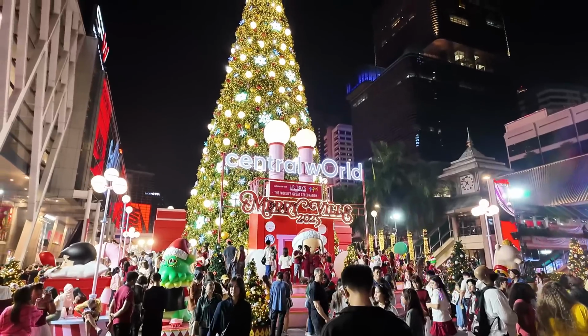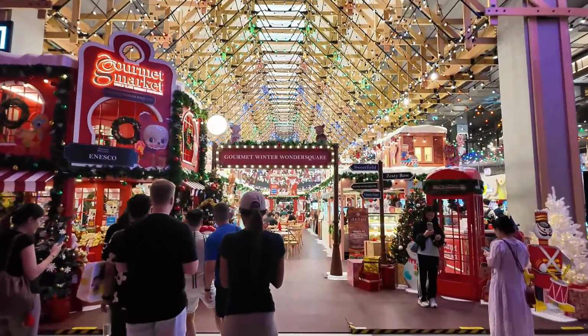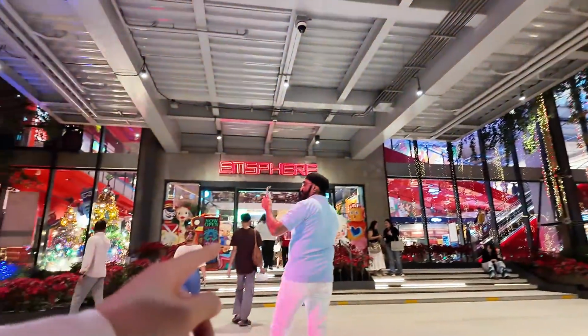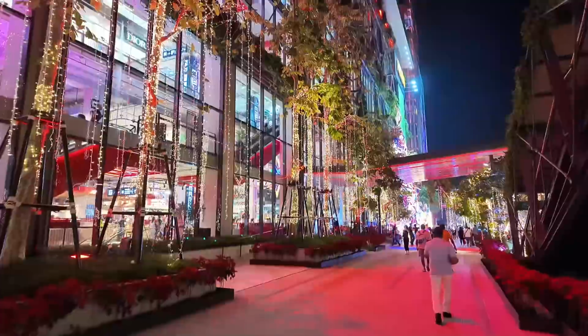This is what Christmas looks like here in Bangkok. We're going to be showing you all throughout multiple days what it's like, the festivities here in Bangkok, Thailand. So starting off here at the M-Sphere Mall. As you can see, we already got the costumes. Before we actually go in the mall, let's take a tour and see all the lights.